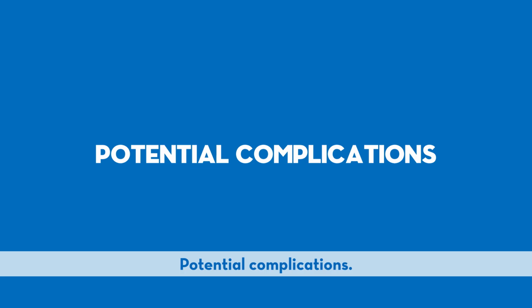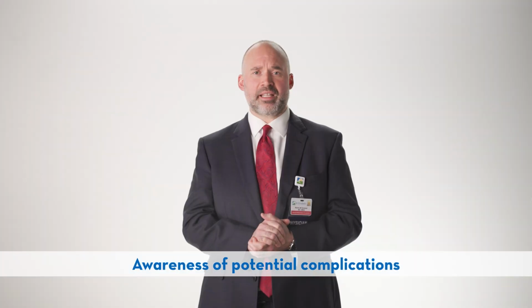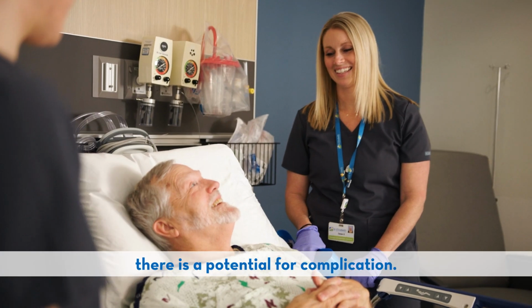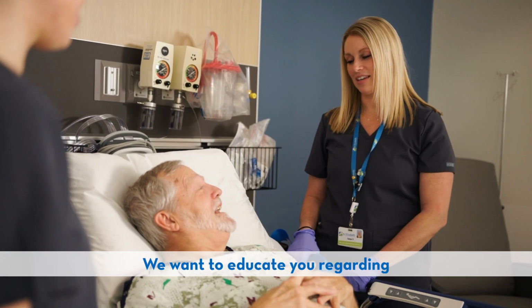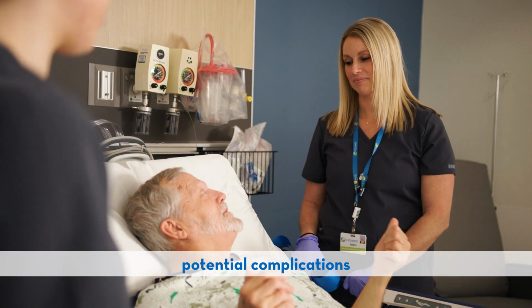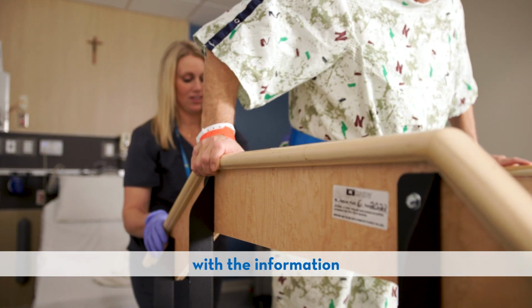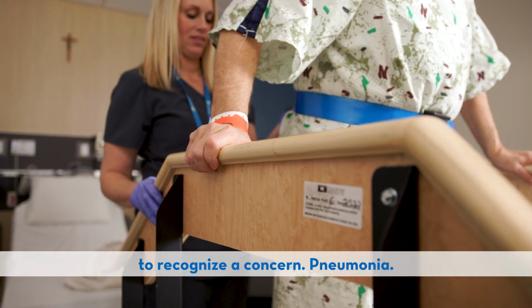Potential complications. Awareness of potential complications is important. Next, we'll go through what to watch for. With any surgery, there is a potential for complication. We want to educate you regarding potential complications so that you can prevent their occurrence and provide you with the information to recognize a concern.